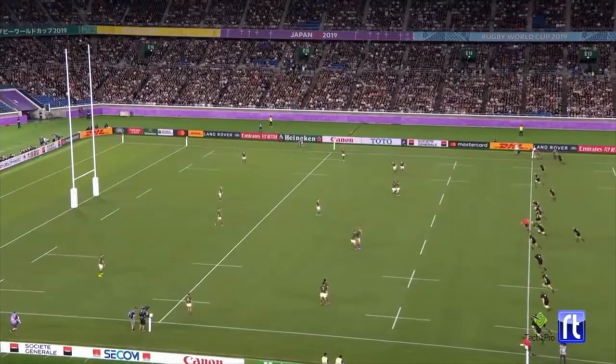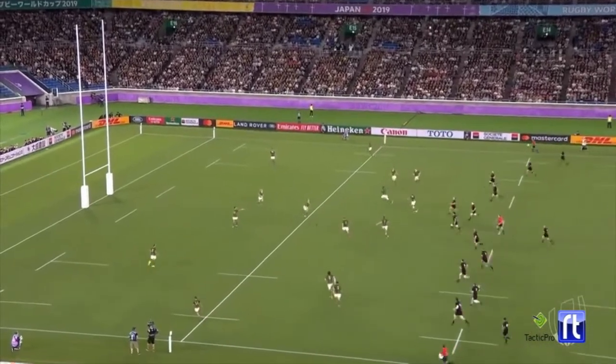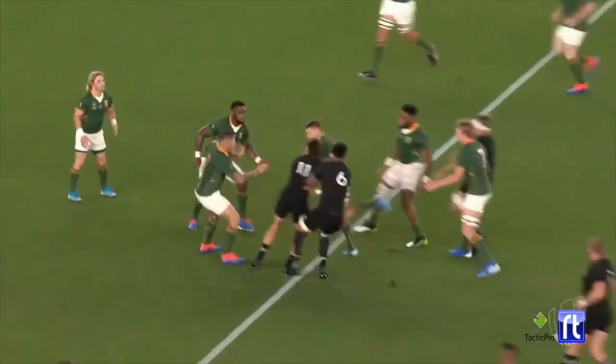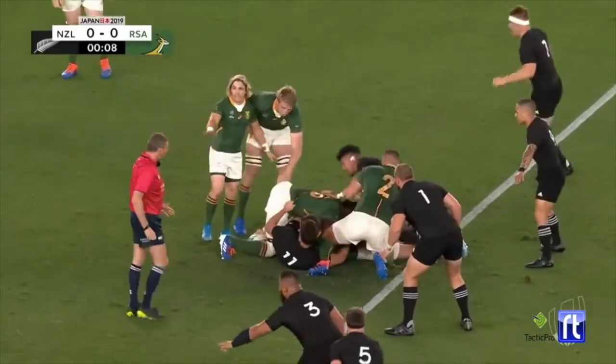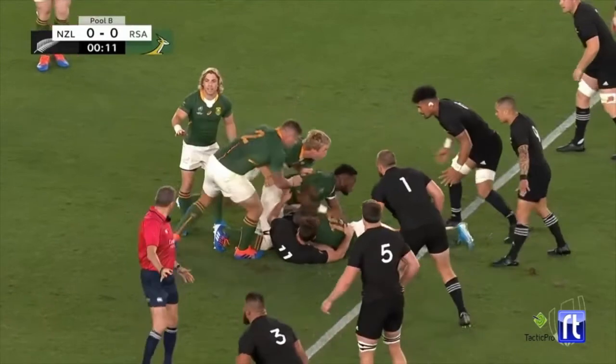Yeah. One from the Springboks. Interesting, this is the first kickoff of the match, and New Zealand go for this middle of the field kick, which you don't see often.